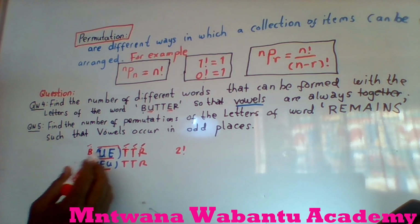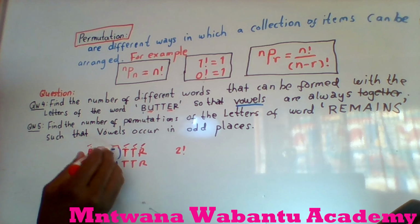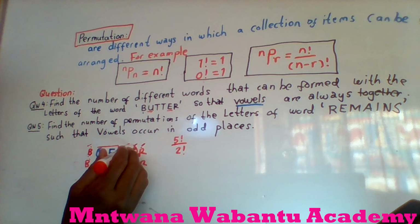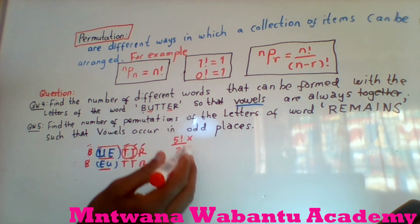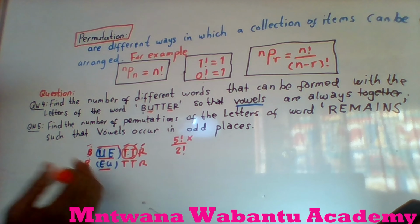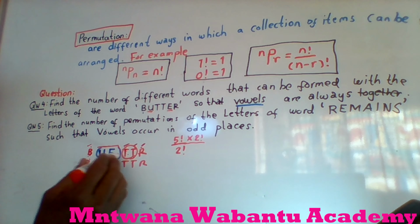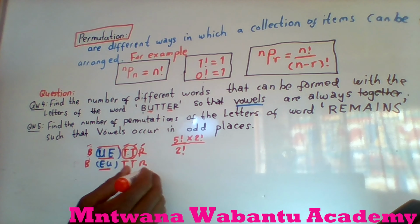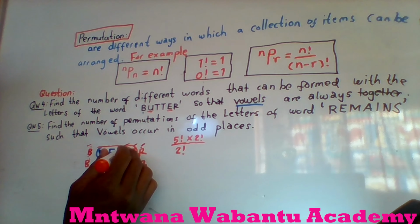So what is the total number of items, n? We treat the vowels as a whole, so 1, 2, 3, 4, 5. So it's 5 factorial divided by 2 factorial, where the 2 factorial is for the repeated T, because any letter which repeats, you divide. But remember, we must multiply by the number of arrangements of the vowels, which is 2 factorial. Don't forget that. So you take the whole factorial, multiply by the number of vowel arrangements, and divide by the factorial of the letter which appears twice or thrice. If there were 3 Ts, I would say 3 factorial.